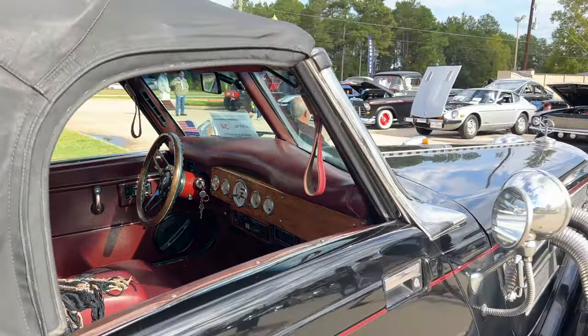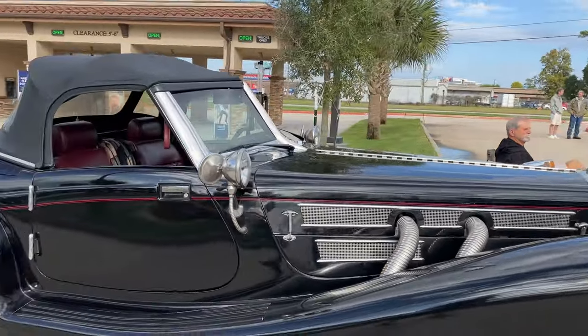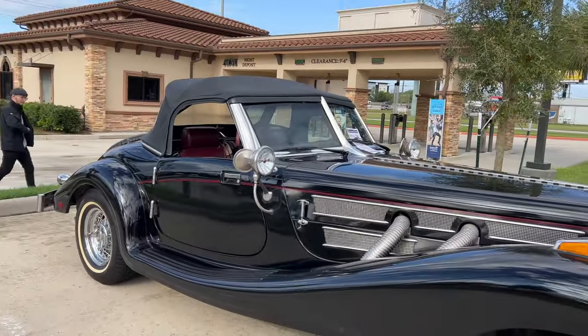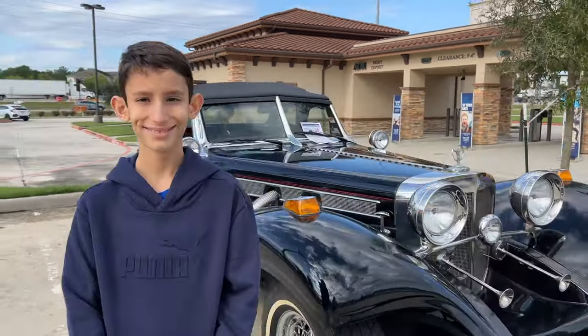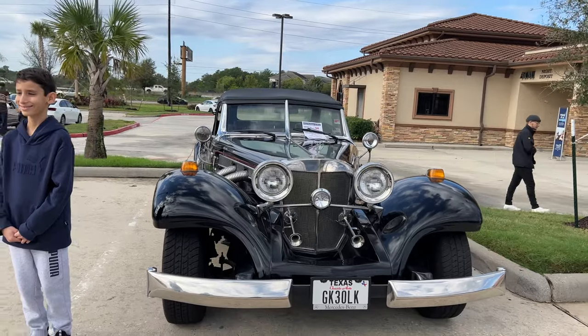It's so small inside, but the body style of it is just so clean. Y'all, look at that body style. It's so clean.